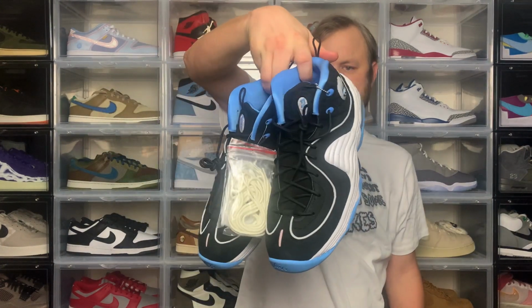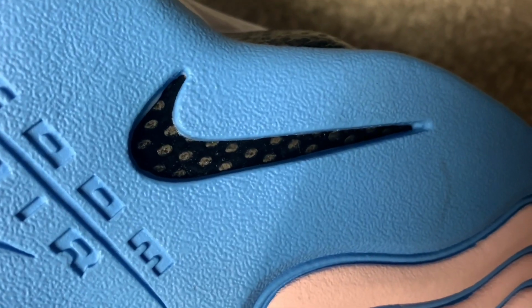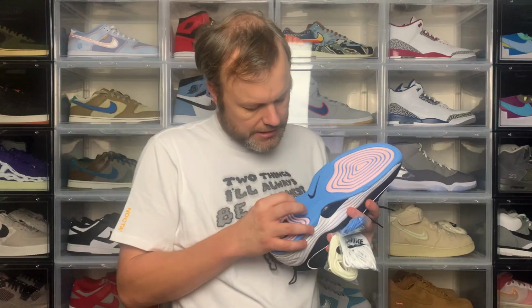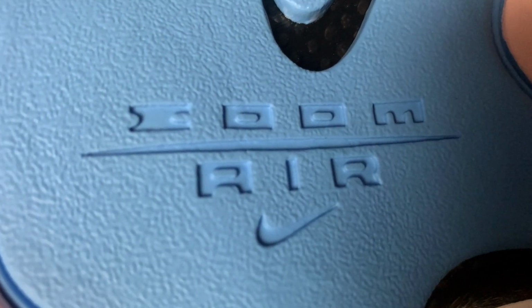So here we have the sneaker right here, as you can see. So I think that's fire. If we look, starting on the outsole, you've got this cobalt blue right here. Then you've got the swoosh cut into the outsole right here, and you can see the black carbon fibre coming through underneath. Then you have Zoom Air, and then again that swoosh, and again that's all cut in. So again, that's quite a nice detail.